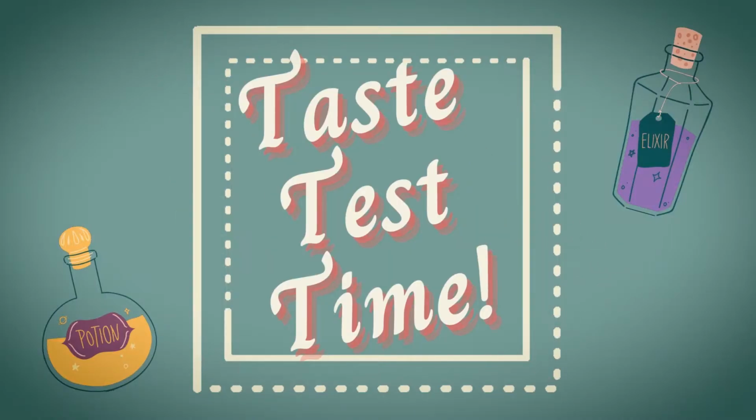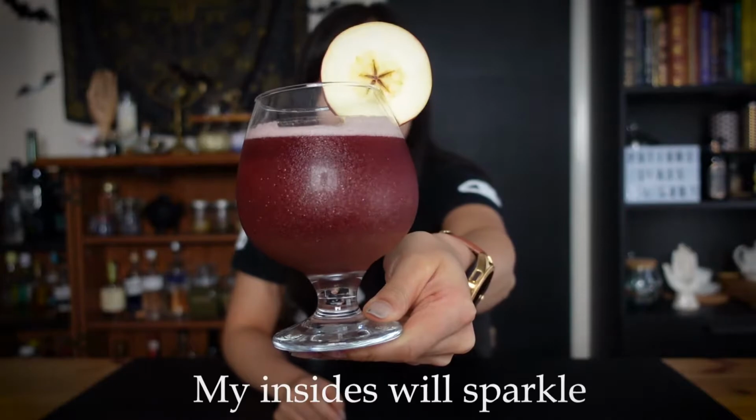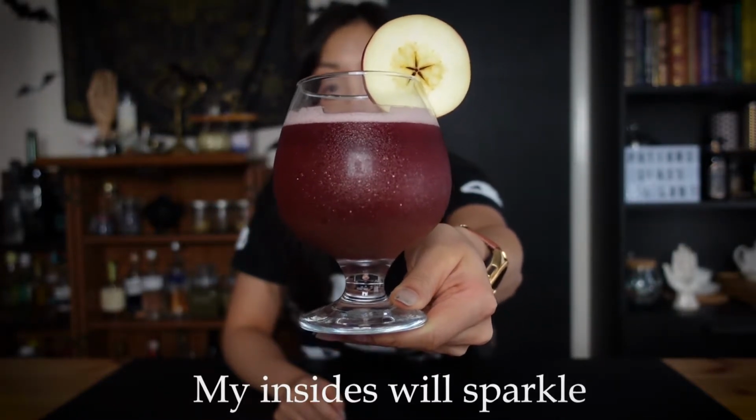Taste test time. Yo, just look at how glittery it is. Alright, I'm just going to take this off or else it's going to be really hard to drink. Okay, cheers!